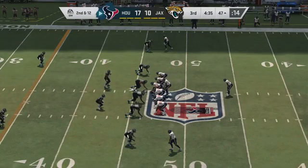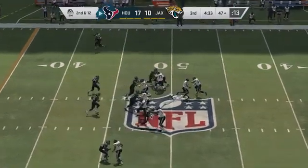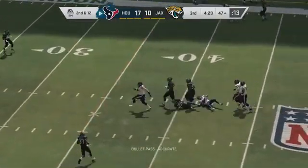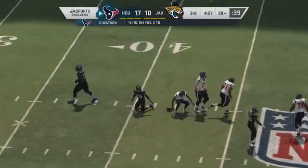Hey, it kind of works like a sack for the defense there. Yeah, it's a really big play for them, right? Able to figure it out, sniff it out, and finish it off. Got an open man. It's QT.